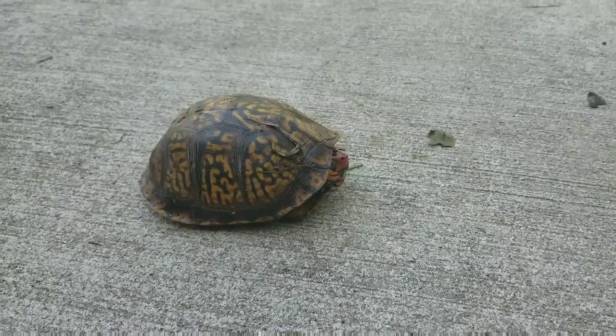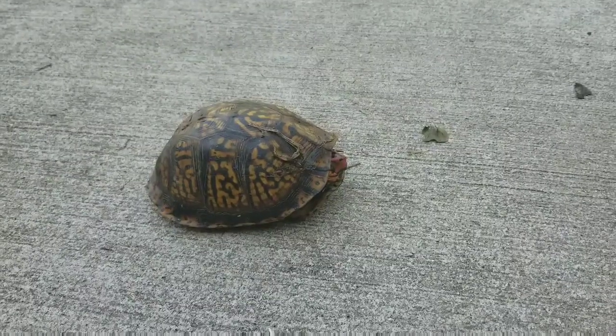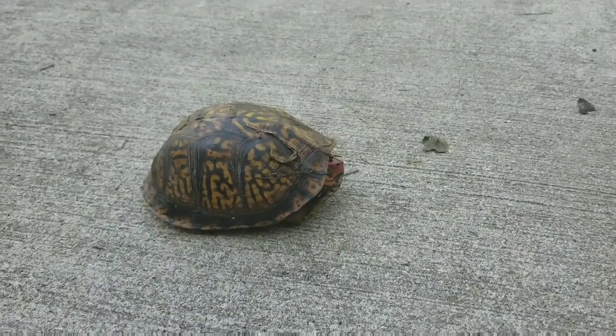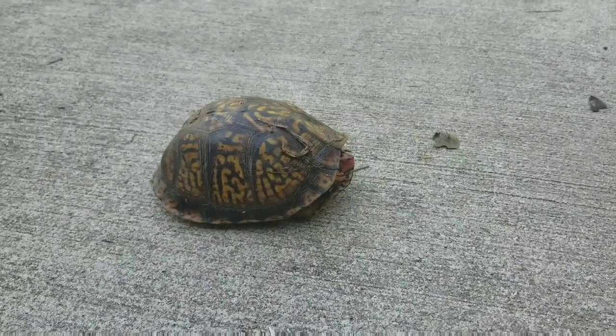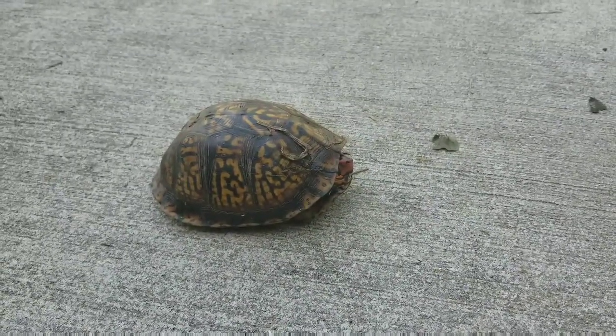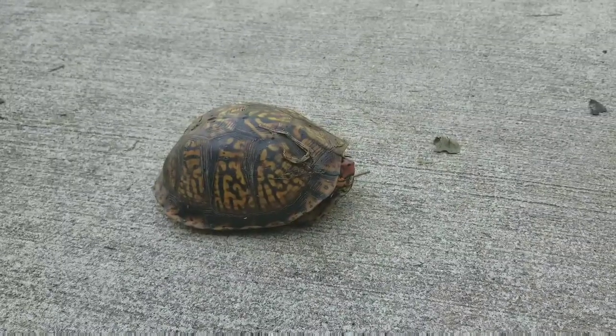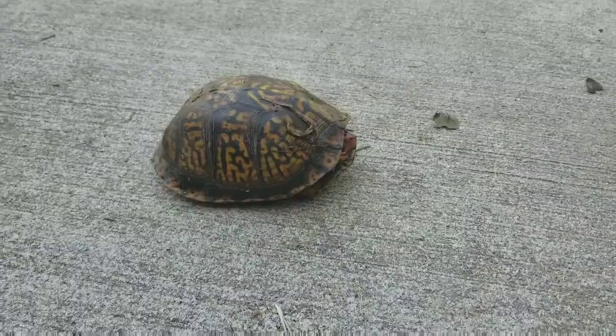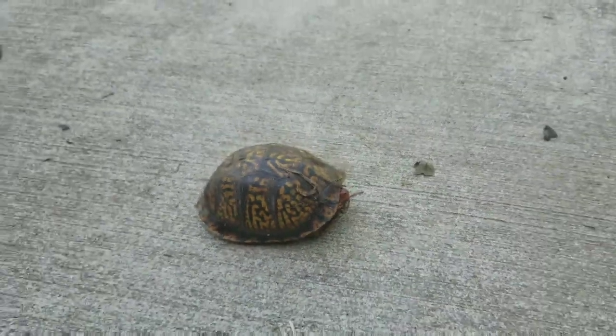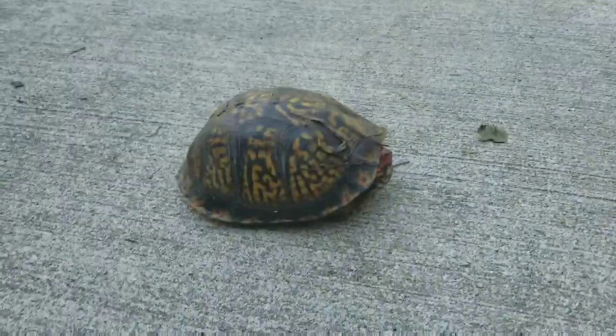If you look there, he's making sure that it's all clear to go, especially when it comes to humans around. But don't worry. I'm very friendly to turtles. I have a heart for animals.